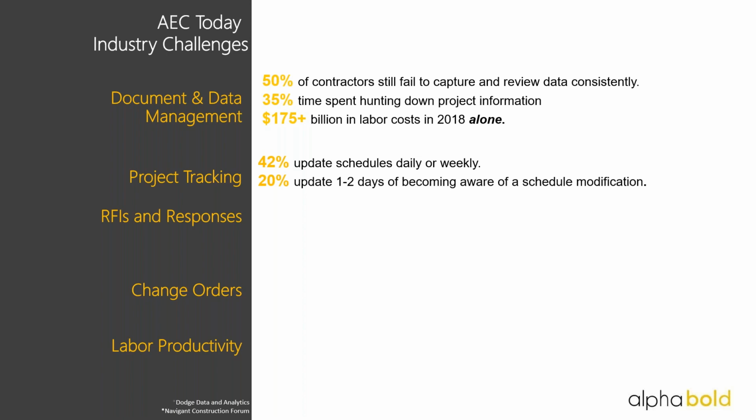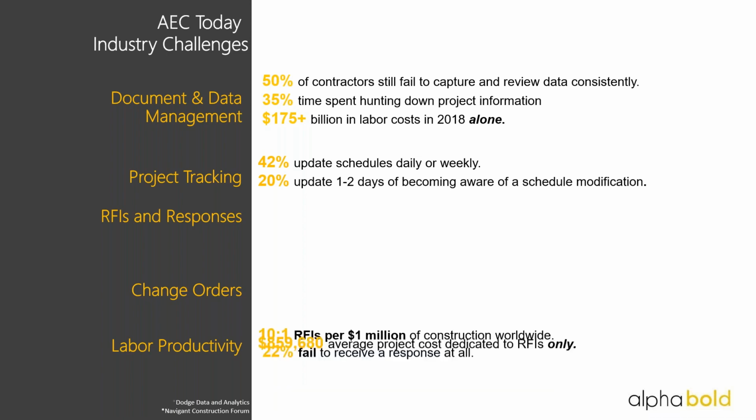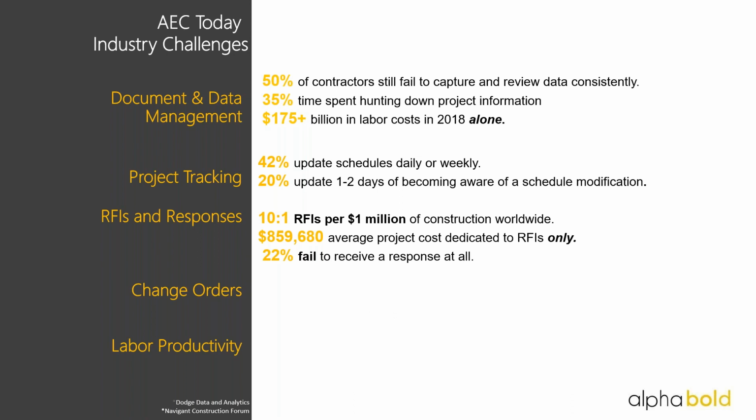And then in terms of project tracking, only 40% or 42% of contractors update schedules daily or even weekly. And then only 20% update scheduling within 1 to 2 days of becoming aware of a schedule modification. So this can definitely impact your bottom line. Margins are already tight, so not being able to track that is a big industry challenge.